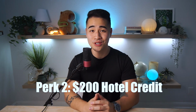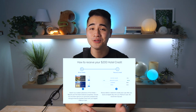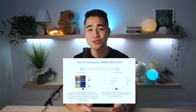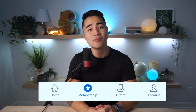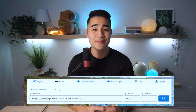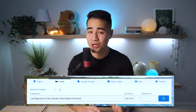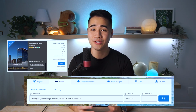Second perk, the hotel credit. The Platinum card comes with a $200 hotel credit. All you have to do is book a hotel on their portal and they will reimburse you $200 off your stay. Just go to the membership tab on your app, click book travel, and it'll take you to the travel portal. Type in your destinations and your dates, and a little tip here is if you're going to use that $200 hotel credit, try to find something under the Fine Hotels and Resorts program.